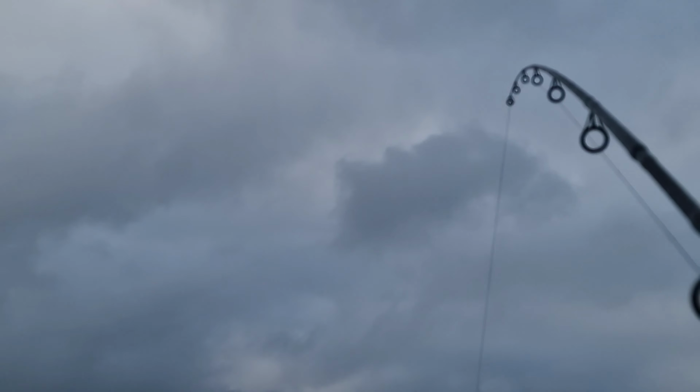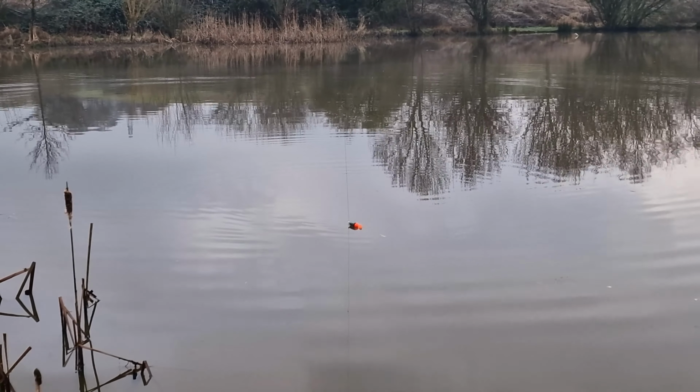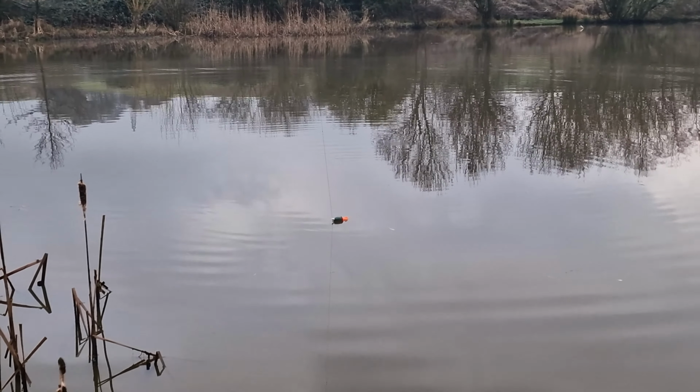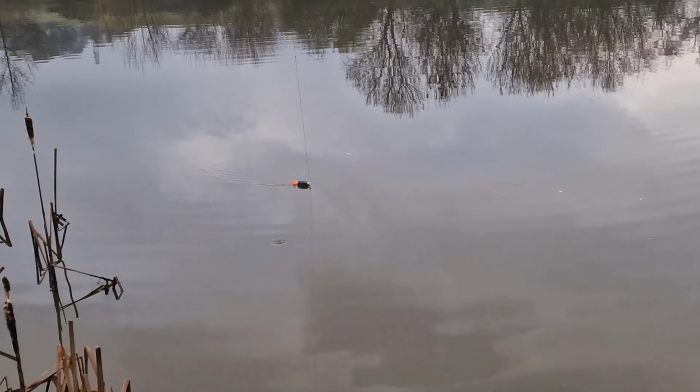Two bites in really quick succession. That rod's probably been out maybe 2 minutes. Like you say, Joshua's still eating his breakfast, so yeah, proper made up to get another run.